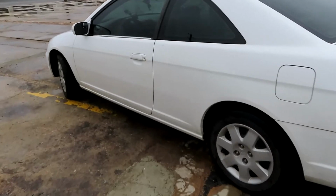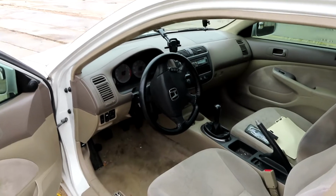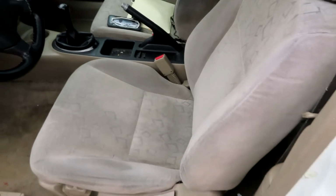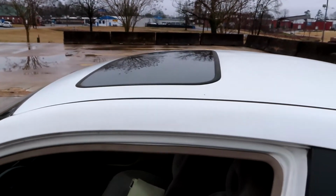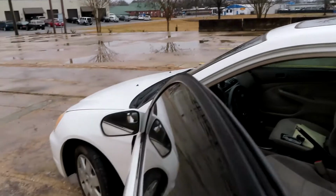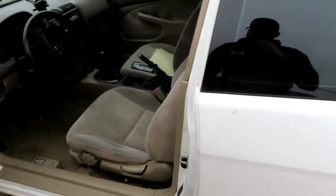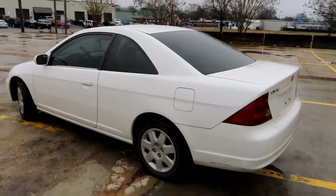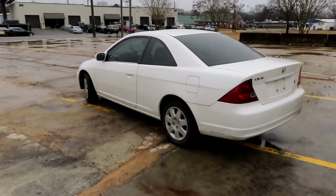Interior wise, I don't think it's going to need more than just a good deep cleaning, some stains. Seats are not actually that bad. Vacuuming it out. A kid was back there a couple times. As far as I know, the sunroof doesn't leak. It's been raining today and had no issues, so if it ain't broke, don't fix it. If it ain't leaking, don't open it. That's my motto. But that's about it for this.